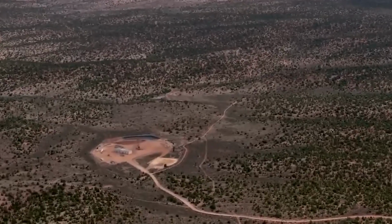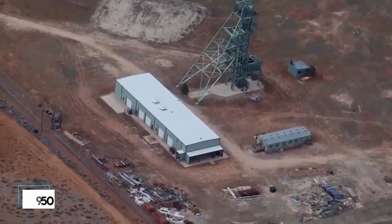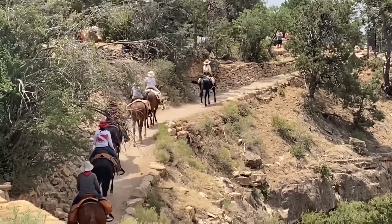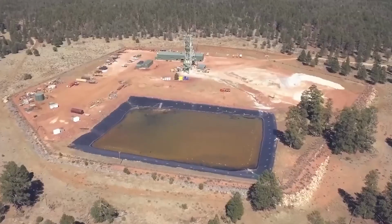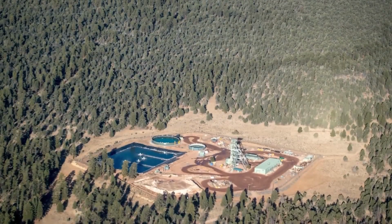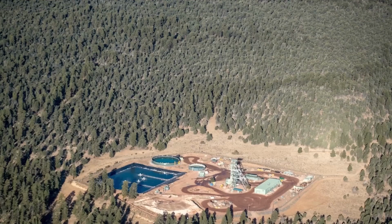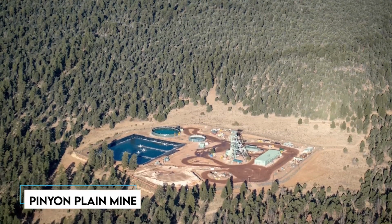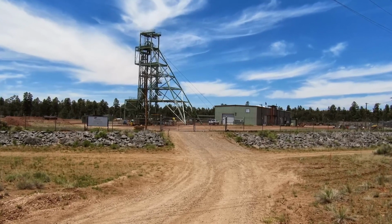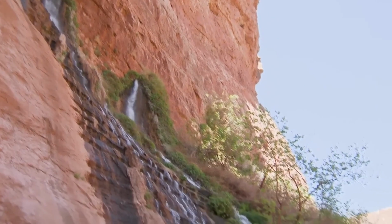The history of uranium mining near Grand Canyon National Park dates back to the 1950s, when operations began at Orphan Mine, located just 2 miles from Grand Canyon Village. Over the years, a total of at least 8 uranium mines have operated close to the park. Among them is the currently active Canyon Mine, which has been renamed Pinyon Plain Mine, the highest-grade uranium mine being developed in the U.S. This mine poses a threat to the springs inside the Grand Canyon.